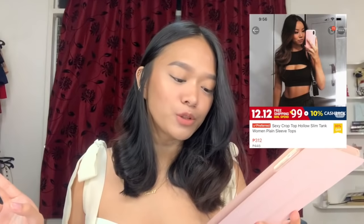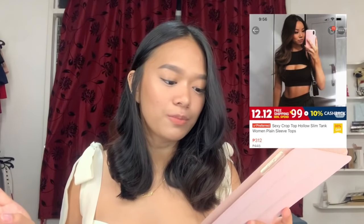This is the sexy crop top, hollow slim tank women plain sleeve tops, and I'm so in love with this top. So I've also seen IG baddies, IG influencers wear this top. I'm sure they got it from major retail stores like Forever 21, H&M, blah blah blah, or even mas mahal pa dun na brand, but this is only 312 pesos. Like, can you believe it?